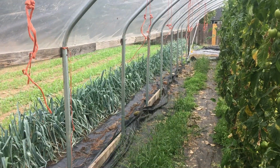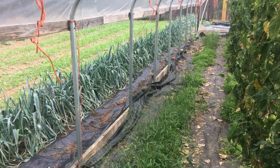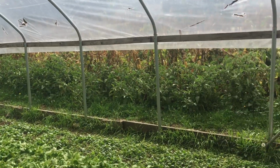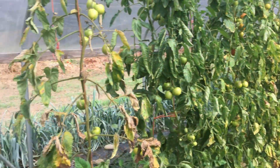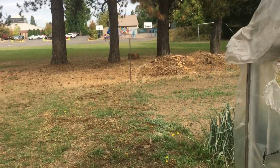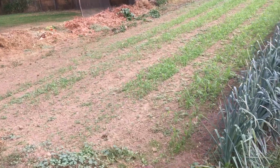That trellis system, which was big improvisation, ended up working really well, maybe partly because the cucumbers got mildew and so they weren't ever very vigorous, but it went up and down really quickly and held the cucumbers nicely.